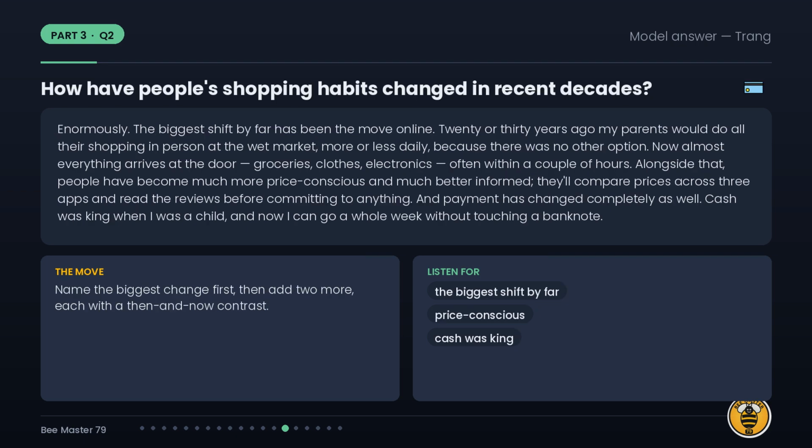Question 2. How have people's shopping habits changed in recent decades? Enormously. The biggest shift by far has been the move online. 20 or 30 years ago, my parents would do all their shopping in person at the wet market, more or less daily, because there was no other option. Now almost everything arrives at the door: groceries, clothes, electronics, often within a couple of hours. Alongside that, people have become much more price conscious and much better informed. They'll compare prices across 3 apps and read the reviews before committing to anything. And payment has changed completely as well. Cash was king when I was a child, and now I can go a whole week without touching a banknote.